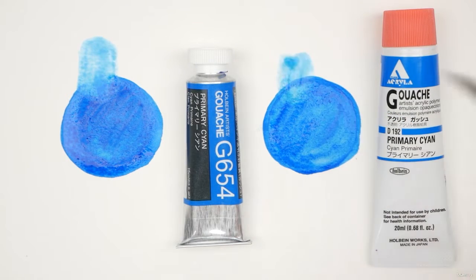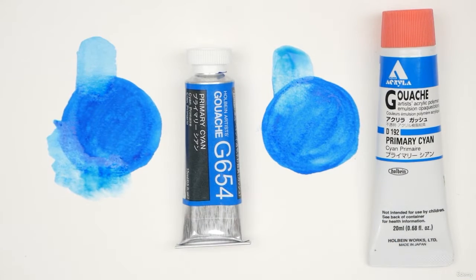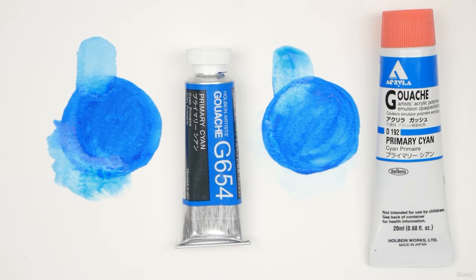Like I said before, you can use acrylic gouache. When your paint is dry with acrylic gouache, it will be dry forever. Another perk to using acrylic gouache is that the color you see is the color you will get when it's dry, and it's also way less prone to cracking.